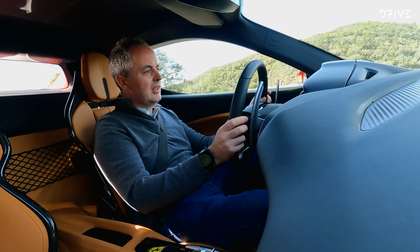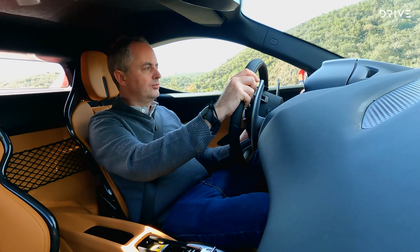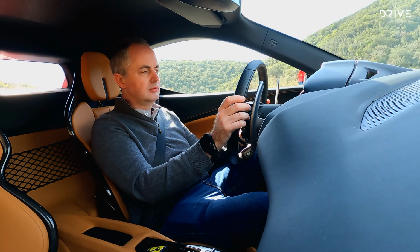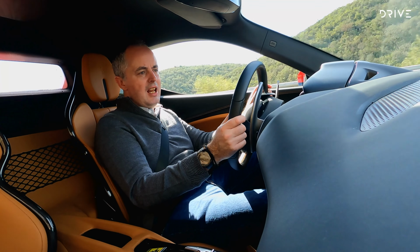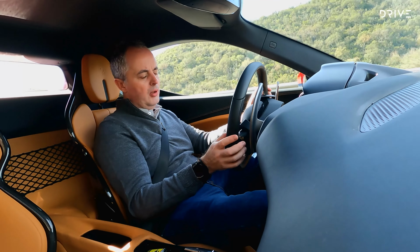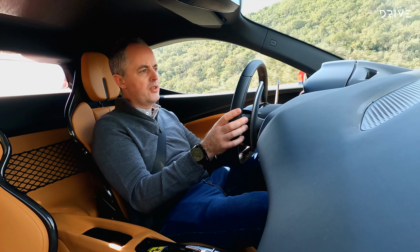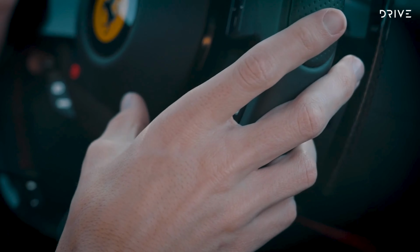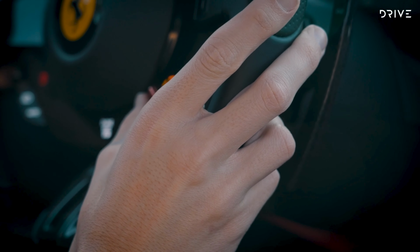What don't I like? It's a short list. Ferrari's new HMI is still, I'd say, arguably a work in progress. It doesn't feel very usable. The fact that you have to activate a panel on one side of the steering wheel by pressing the button before you can then start altering functions just feels like one stage too many.